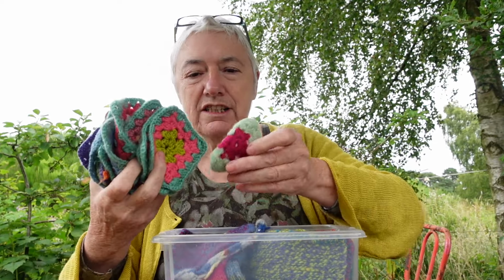Now there's no thumb hole in them, and they're knit exactly the same, so you can actually wear them either way up. You could wear them with the bubbly bit at the top or the sparkly bit at the top.